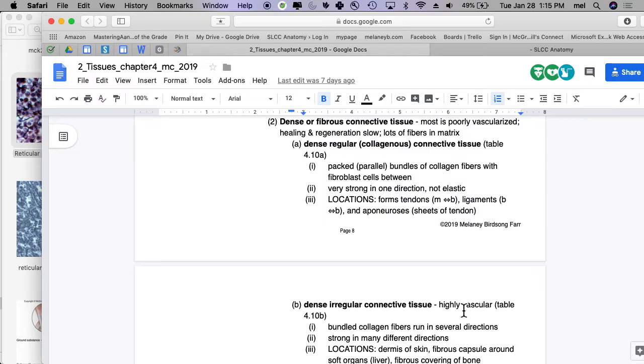And we've got three dense tissues as well. So we've got dense regular, dense irregular, and elastic. And I call it elastic dense. You don't have to put the dense if you don't want to, but it reminds me that it's both elastic and dense.